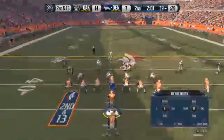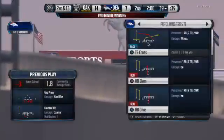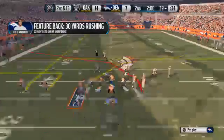How do you get deception? You keep your offense balanced. So you need to be able to run it so you can use play action to get the big plays down the field. Almost to the 40 at the 39-yard line.